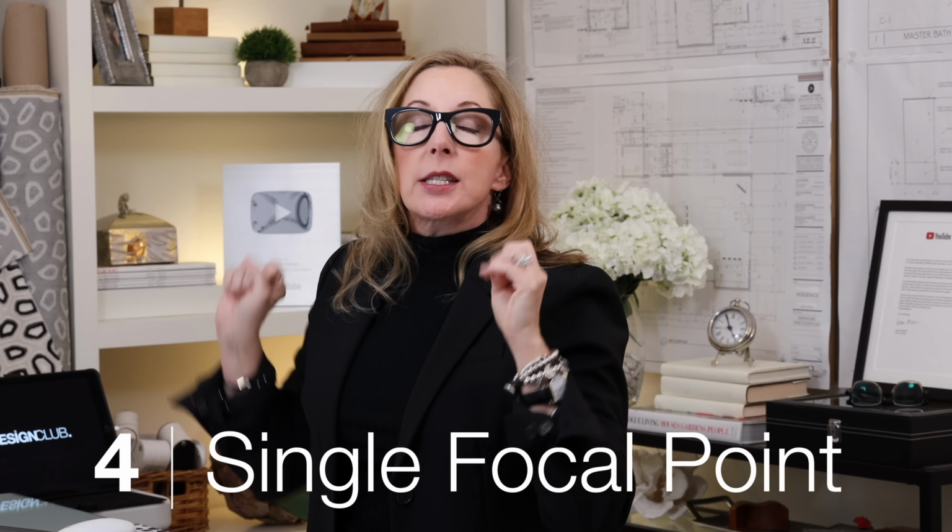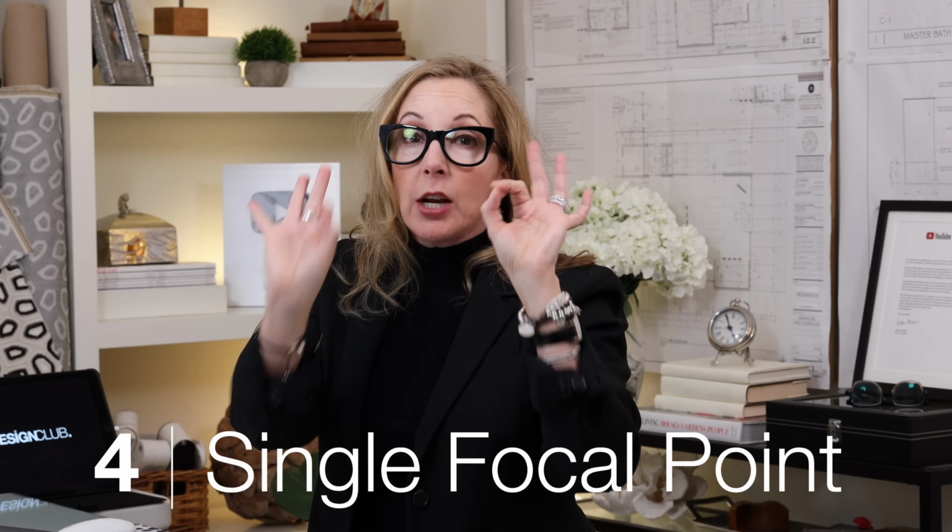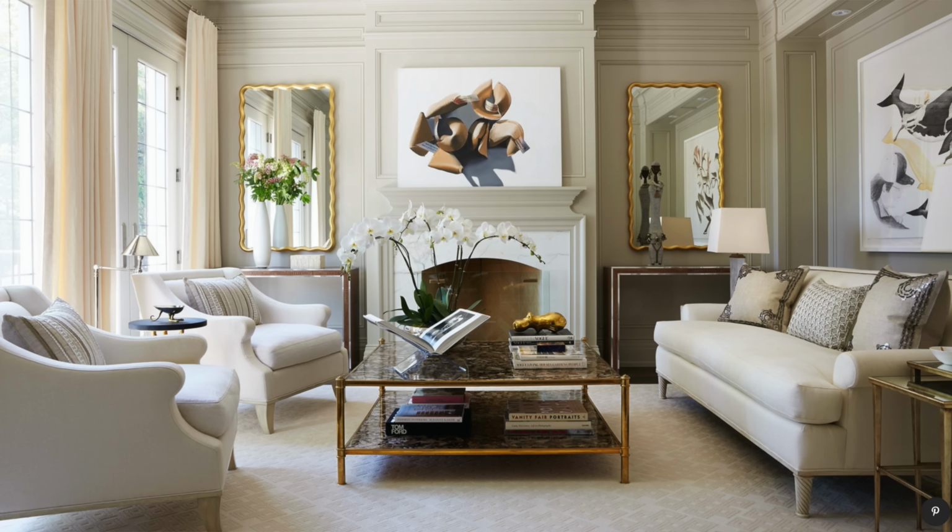That's the key. So now the fourth rule is to remember to keep a single focal point. And this can get very difficult when you're working on transitional because you've got a lot of elements that are coming into play that want attention.